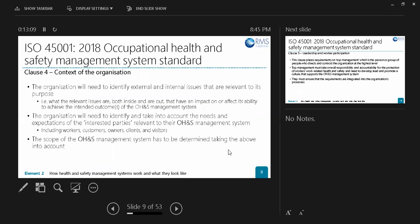Clause 4, context of the organization. The organization will need to identify external and internal issues that are relevant to its purpose. For example, what the relevant issues are, both inside and outside, that have an impact or affect its ability to achieve the intended outcomes of the occupational health and safety management system. The internal issues are related to our workers or other issues. The external issues are related to our interested parties, customers and others, the governments, the environment, climate of the country. So we need to put all these things in our occupational health and safety management system.